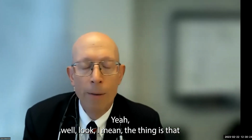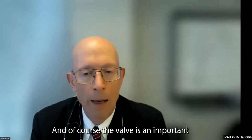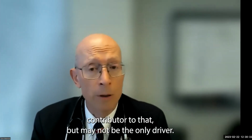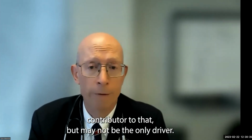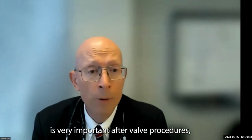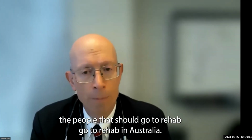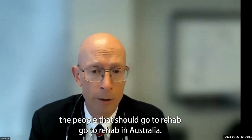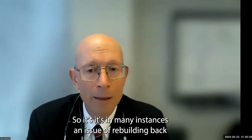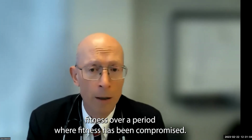Well, the thing is that the causes of fatigue and loss of energy are multiple. And of course, the valve is an important contributor to that, but may not be the only driver. So for that reason, we think that cardiac rehabilitation is very important after valve procedures, just as it is after other cardiac problems such as heart attacks or bypass surgery. Interestingly, fewer than half the people that should go to rehab in Australia do. So it's in many instances an issue of rebuilding back fitness over a period where fitness has been compromised.